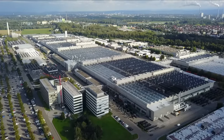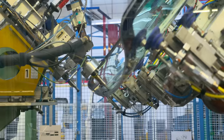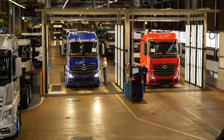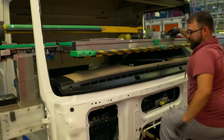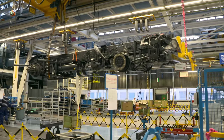The world's largest truck factory is located in Wörth am Rhein. Here, a new truck rolls off the assembly line every 130 seconds, up to 470 trucks a day. The factory in southern Germany exports its vehicles to all corners of the earth. The site is huge, almost the size of a small city.